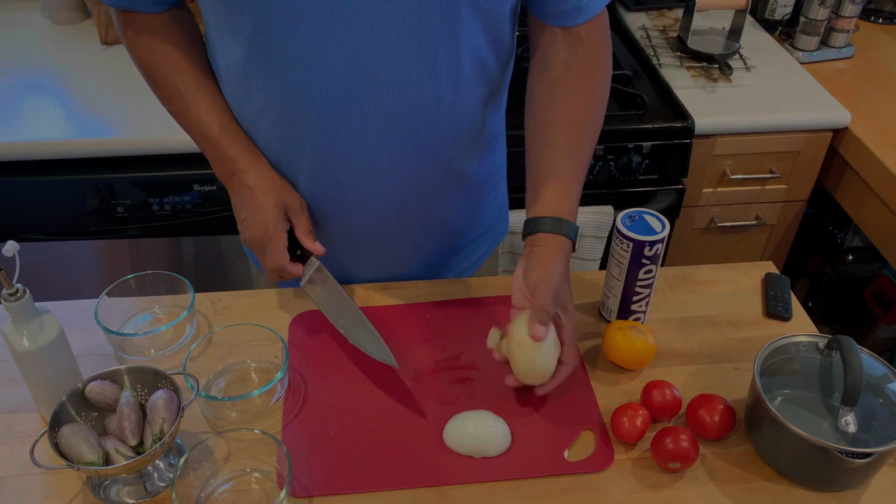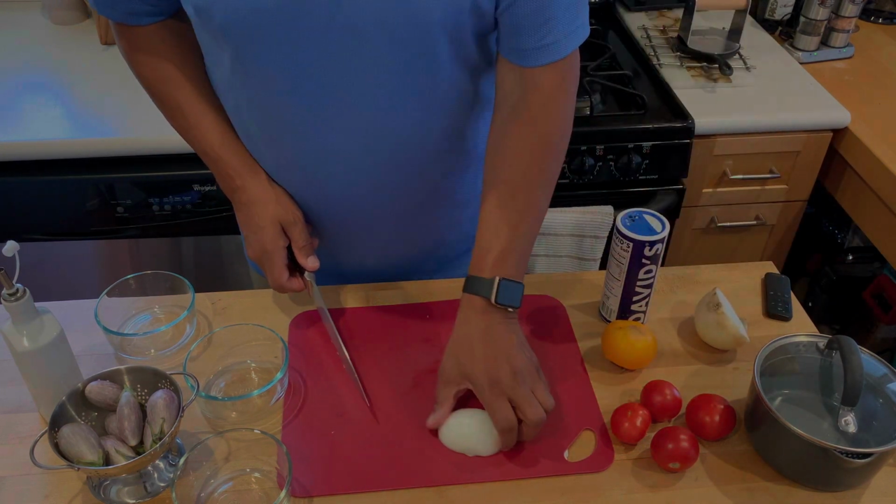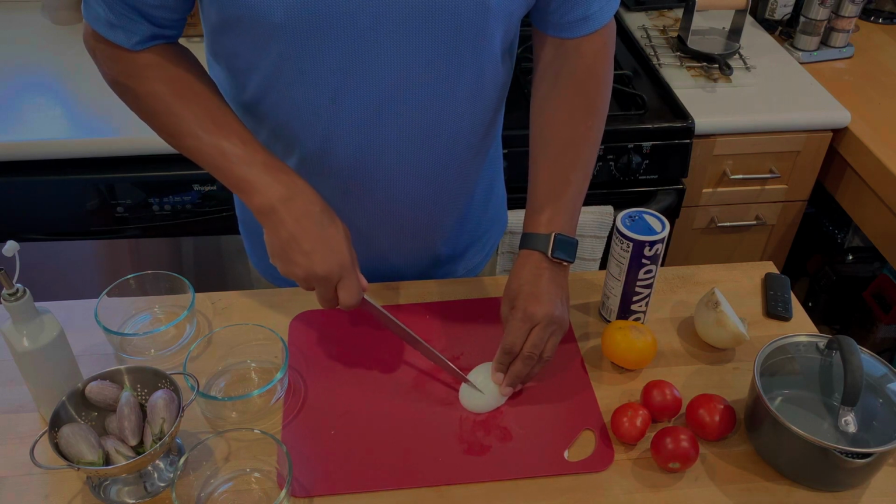I've gone ahead and sliced the onion in half, and we're just going to use about half of it for this recipe, or this dish.